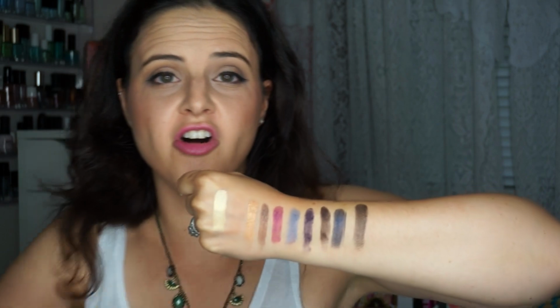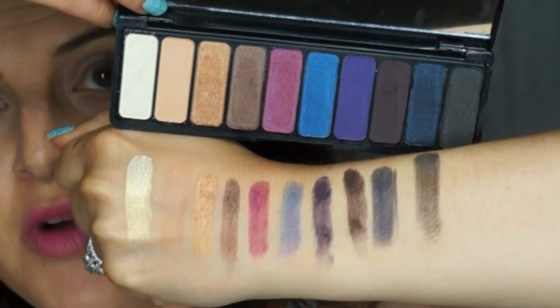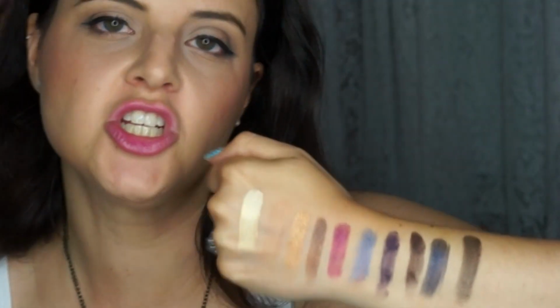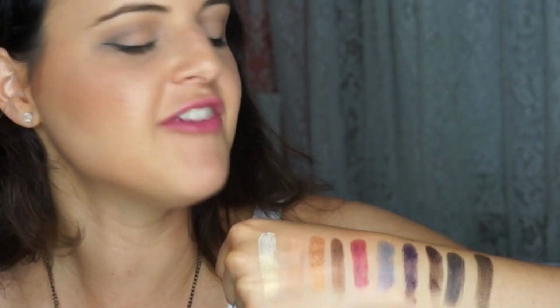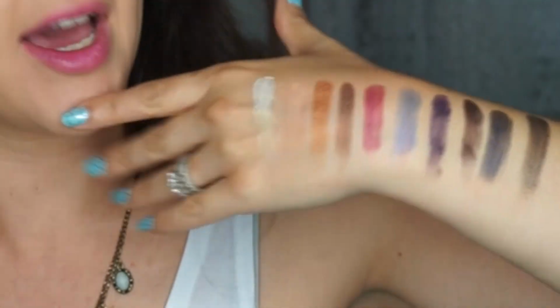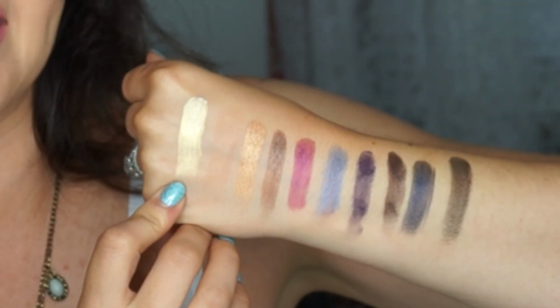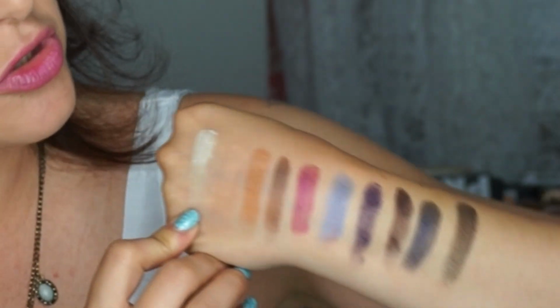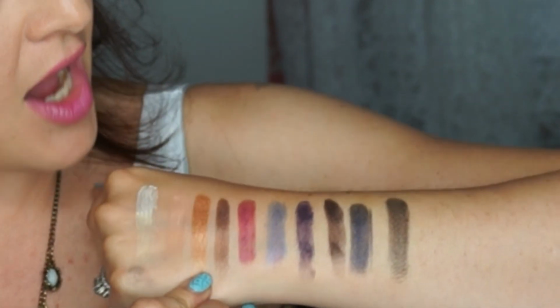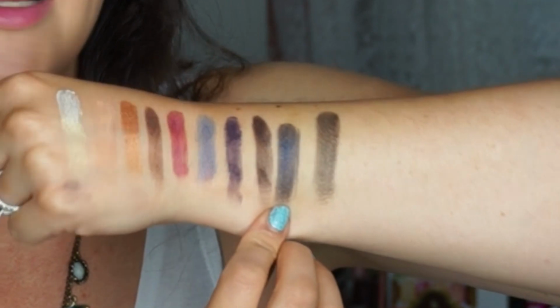Okay, so here are all of the shades. I'll just hold those up here for you so you can see what they look like. These are not what you would expect for e.l.f. shadows. I've bought e.l.f. shadows before, and this is not typical for e.l.f. shadows. This is pretty awesome. My favorite shades in here are this first one. It's a frosty white with a yellow tint to it, and it's absolutely gorgeous. Of course, I love the Copper shade. I really like this pink shade here, and this blue one here is beautiful.